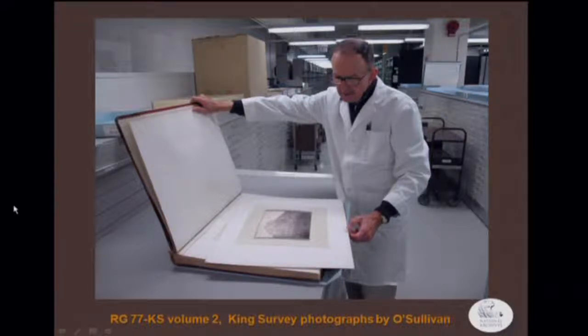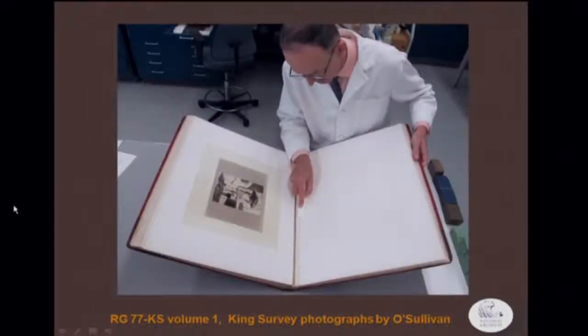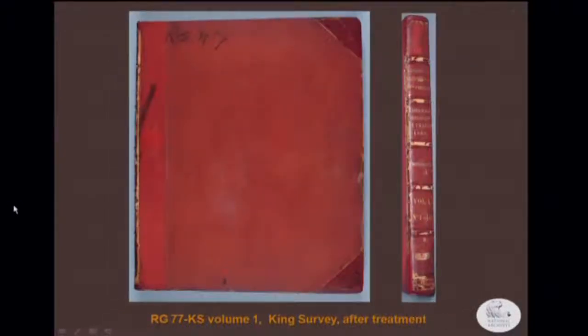The photograph mounts have some damage along the edge where they were previously attached to the album. Conservator Stephen Lowe is reattaching the photograph pages to the original cloth hinges in the album using wheat starch paste and Japanese tissue. The album bindings are also being repaired as needed.